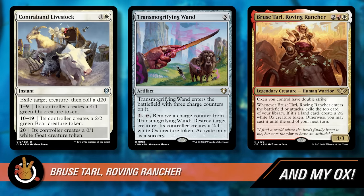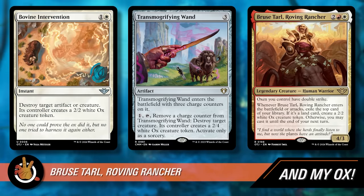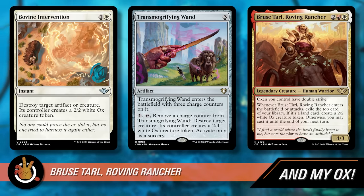There is one more incredible ox card that we have to put in this deck from the new set. It's Bovine Intervention. Holy cow. It's a 2-mana instant that destroys target artifact or creature. Its controller makes a 2/2 ox. So everybody's playing oxen today.